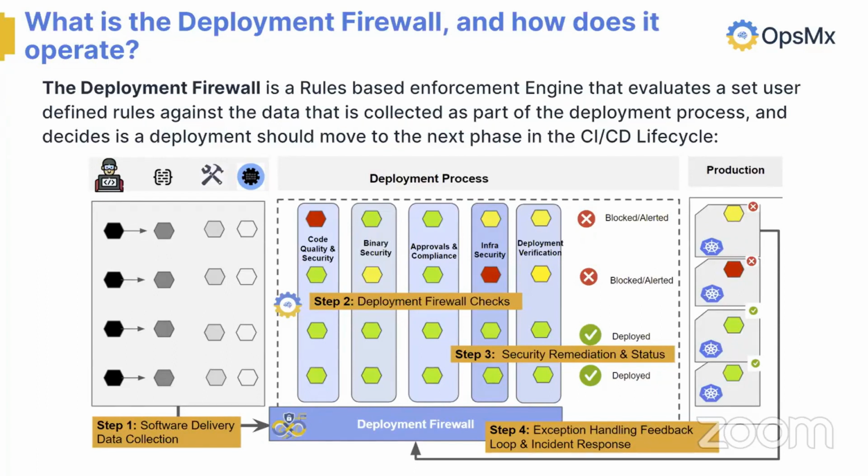Essentially, the deployment firewall is a rules-based enforcement engine that evaluates a set of rules that are typically implemented by our customers, and ultimately those rules can be data-driven. As we're collecting data from your CI/CD tooling, in terms of vulnerability counts or code quality items, or whether or not the efficacy of the images that are to be deployed can be proven out. Any of these rules, as they relate to binary security, approval and compliance, infrastructure security, deployment verification, are all things that play into the checks that the deployment firewall would do.